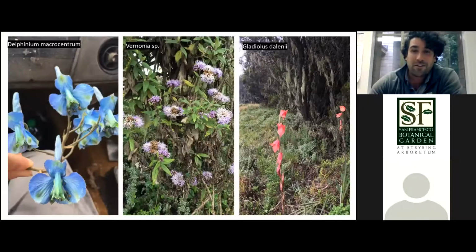And one of my favorite parts was seeing the little gems that would show up on the edges of the heath forests. To my right is Delphinium, to my left is Delphinium macrocentrum. That plant I saw on the side of the road, it was dumping down rain. I see this flash of turquoise and I had to jump out so we could get a herbarium sample of it. Absolutely insanely beautiful Delphinium with that turquoise and with that green and blue flower. Some beautiful Vernonias, Gladiolus dalenii. So not all gladiolus are from South Africa. They do occur at high elevations in the tropics, which are quite beautiful.